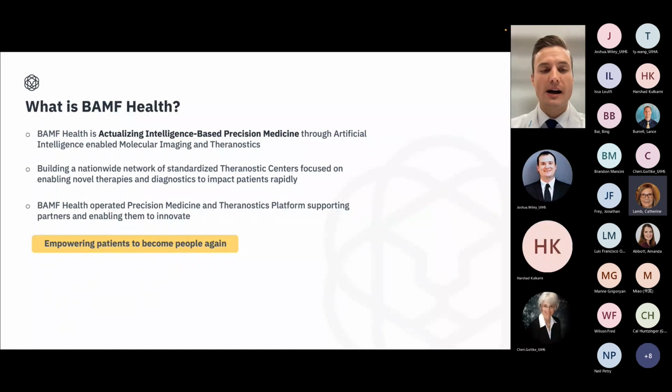BAMF Health is actualizing this intelligence-based precision medicine through AI-enabled molecular imaging and theranostics, and we're building a nationwide network of standardized theranostic centers that are going to be focused on enabling novel therapies and diagnostics to impact patients rapidly. The BAMF Health operated precision medicine and theranostics platform is able to support partners in every community that we will impact, enabling them to innovate through very meaningful partnerships, empowering patients to become people again.